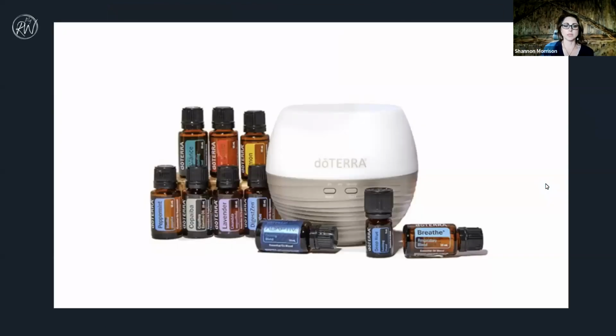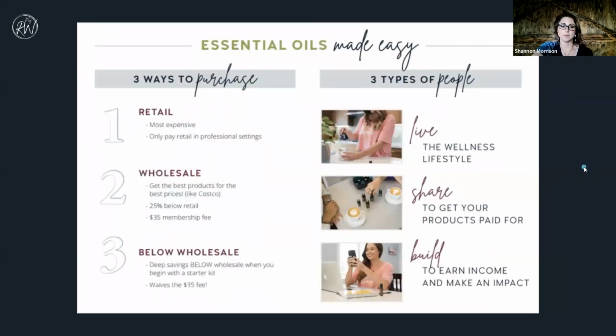This is the set that we're going to talk about today. Actually, it's not the set. Goodness gracious. This is similar to the one that we're going to talk about today, because Adaptive is not in here, and neither is Copaiba. We can absolutely talk about them. It's not a problem. But this is similar to the one we're going to talk about. We're going to talk about the top 10 oils that doTERRA has that are in the starter set. So this is an essential oils made easy class.